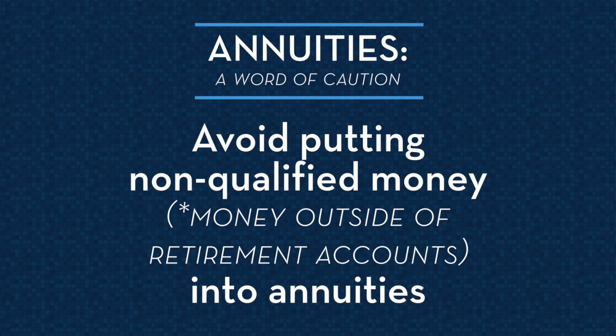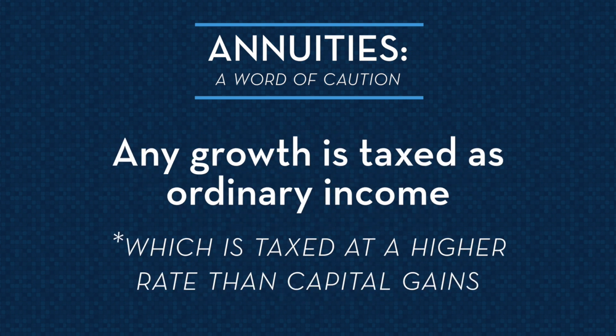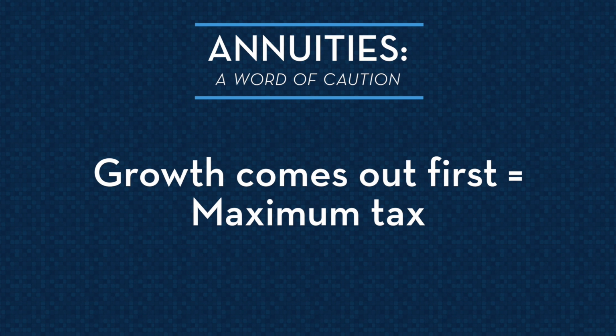One major word of caution with any type of annuity is to try to avoid putting non-qualified dollars into them. Non-qualified money is money that's kind of outside of retirement accounts, outside of IRAs. And the problem is, once you put it in, any growth is taxed as ordinary income when you take it out. If you were to invest it in another environment, you might get it as capital gains, which is taxed at a lower rate. If you do take the money out, you usually have to take the growth out first, so you have to pay maximum tax.